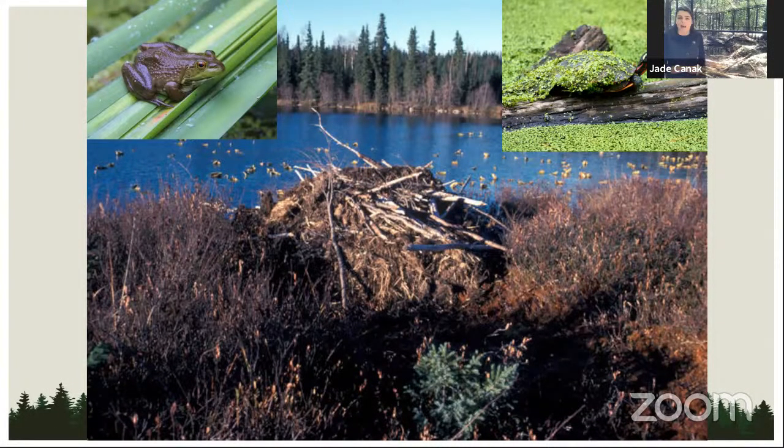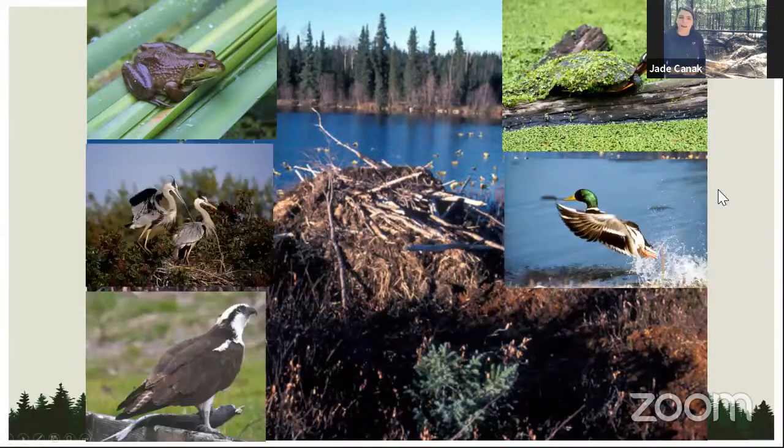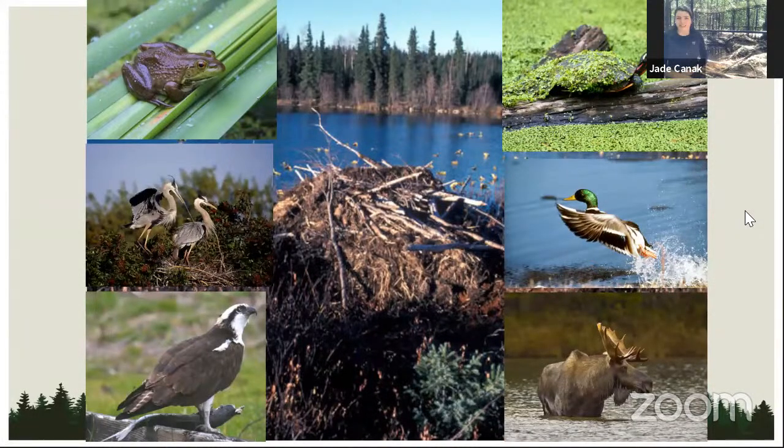And do you know what other types of animals might benefit from a beaver creating a wetland? There's a number of different animals. We'll have different frogs and turtles, different birds here in Maine too, different waterfowl, different raptors that rely on that area. And also our moose here in Maine, they like these aquatic habitats where they can go and eat the different aquatic plants that are in there. So there's all different animals that rely on those habitats the beavers help create.